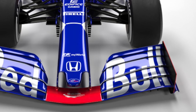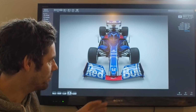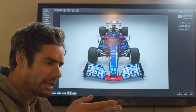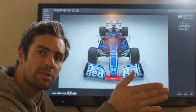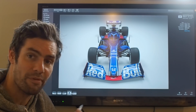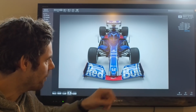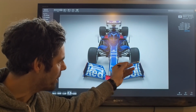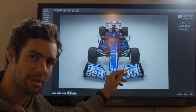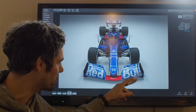We saw on the images of the Haas car released last week that the Haas has managed to still enable itself to have a little bit of outwash, a little bit of turning out on the front wing end plate, something that's so restricted this year. I didn't know if anybody was going to be able to manage it. The Haas at least has some outwash on that end plate. The Toro Rosso though, very straight, very simple, very restrictive. I think most teams are going to end up with a very similar solution to each other in this respect.